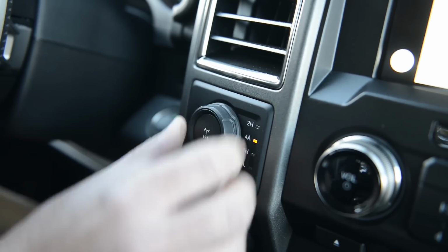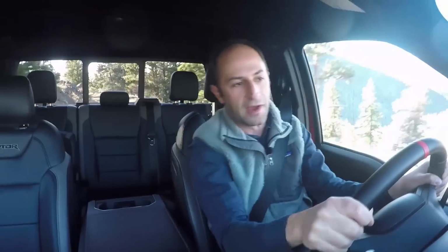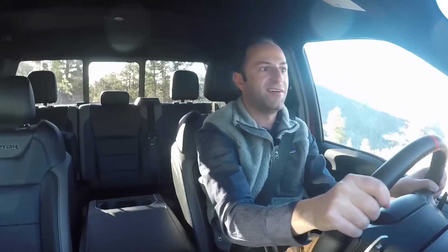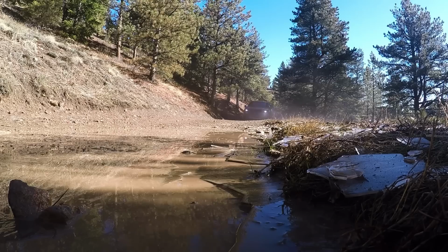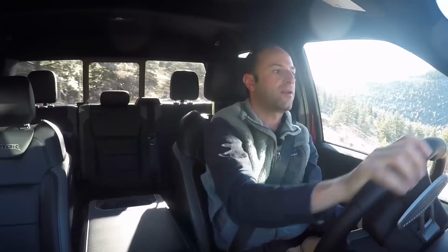I mean, you just set it in 4 high and you forget it. It's got a locking rear differential, which is great. Push a button. You don't really need it out here. Got so much clearance. These Fox shocks will just absorb anything. Got massive BF Goodrich all-terrain tires. Can pretty much get through whatever I want with the throttle.